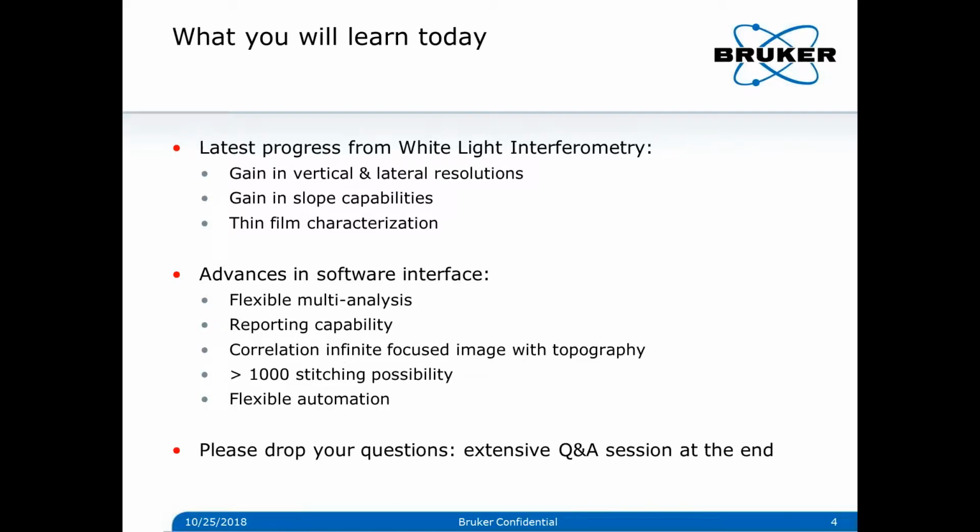So it's clear that white light interferometry in the past years has dramatically evolved and has moved forward to many different fields. So what you will learn about is how the boundaries for vertical and lateral resolution have been pushed, as well as how white light interferometry can nowadays cope with very rough samples and measure steep slopes. On top of this, we see evolutions toward characterization of thin transparent films, which were before an issue and which now become fully characterized by white light interferometry techniques. So I will shortly touch upon this and bring you the solution which has been implemented by us.